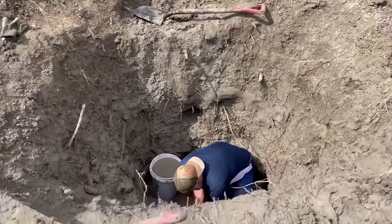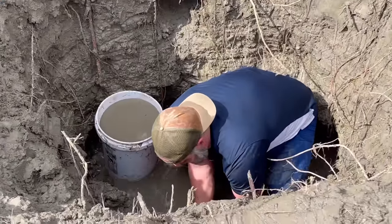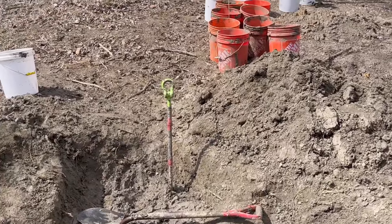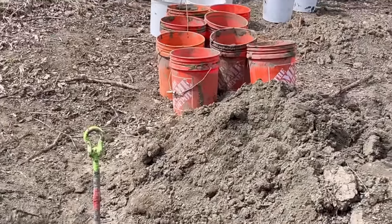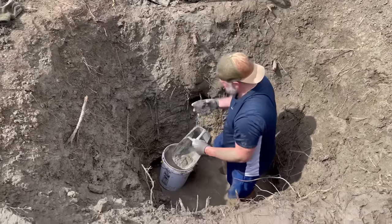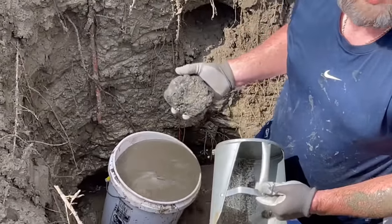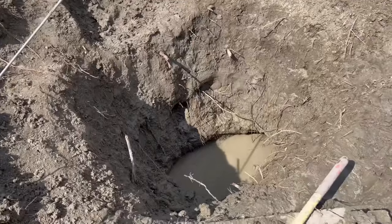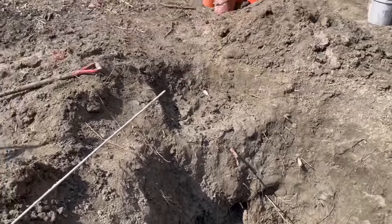Been at it all day. Finally hit the gravel. Sixteen buckets filled up. Some of the best gravel I've seen in a long time. Looks like some lamproite. All right, got 19 buckets out.